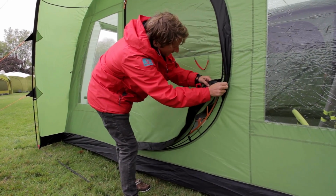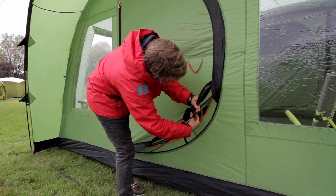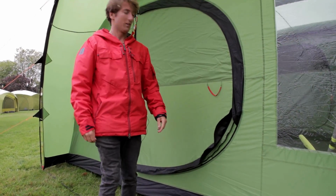And then you just literally put it in the zip, and then zip it all back in. So it's really quick and easy to do.